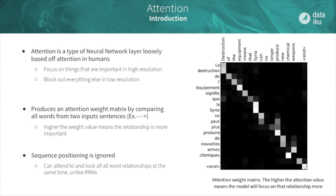So first off, what is attention? Attention is a type of neural network layer that's loosely based off attention in humans. And what you're basically doing is, anything that's important, you focus on in high resolution, and anything that's not important, you block out and have in low resolution. And how do you do this? You produce something called an attention weight matrix. So the higher the weight value, the more important the relationship of the words. So you're comparing an input sequence to another sequence, or an input sequence to itself. And as you can see here, the lighter squares mean that the relationship is more important, and the model is going to put that in high resolution and block out everything else.